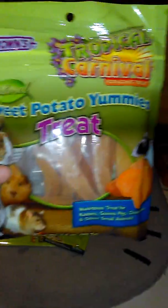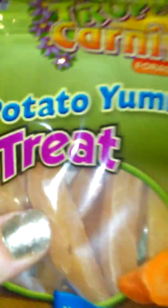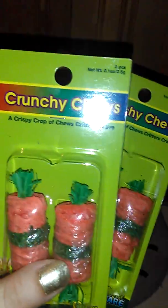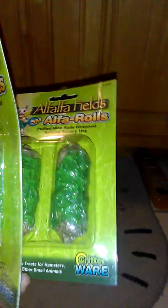Next, I got these freaking sweet potato yummies. I had bought these at my last haul at Allston Nursery. I forgot that I ordered them, but I guess you can never have enough. They usually are real soft, but lately they've been coming kind of hard, so we'll see what happens. Next, I got two packs of these. I got two because there's four cages, and they're Crispy Crop of Chews Critters Crave. It's like a tongue twister. Say that real fast. Next, alfalfa rolls. I got two rolls of these. Rice pops are their absolute favorites, so I figured I'd get these. Alfalfa's not 100% good all the time, but they do like it and they do enjoy it.